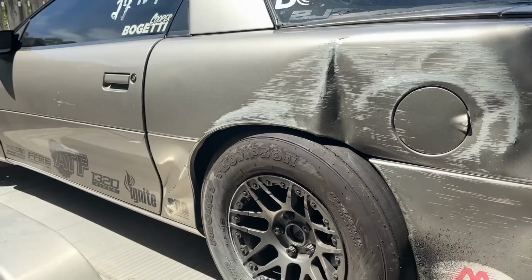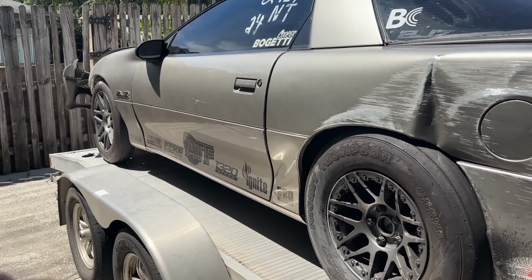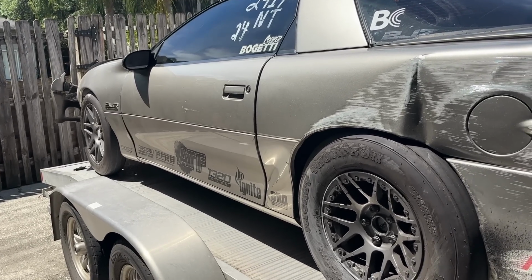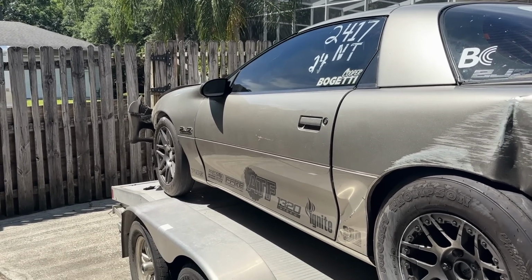I'm going to take off the front end a little bit, and I want to assess the engine. I want to pull the spark plugs out, turn it over, see if it's got some water in it, see if it's hydro locked, and then I can get a good gauge from there. I haven't even been able to open the hood yet, so let's get to rolling on this.